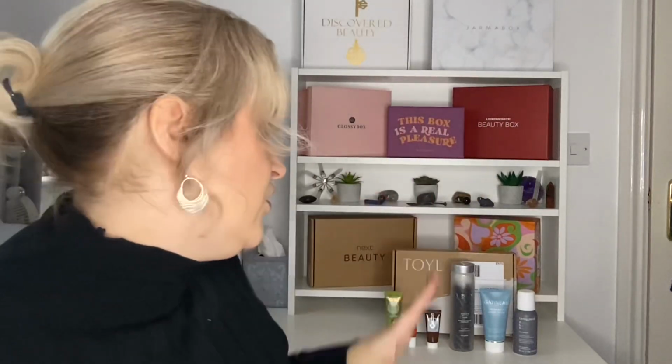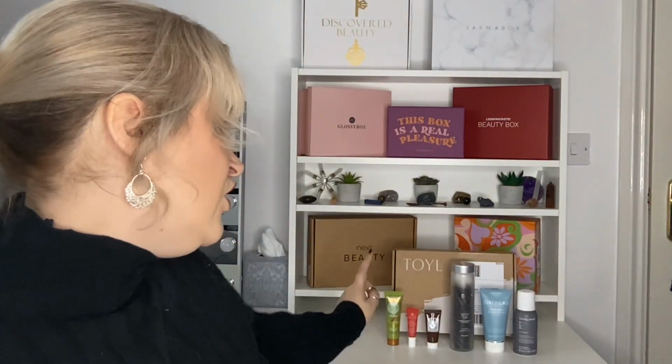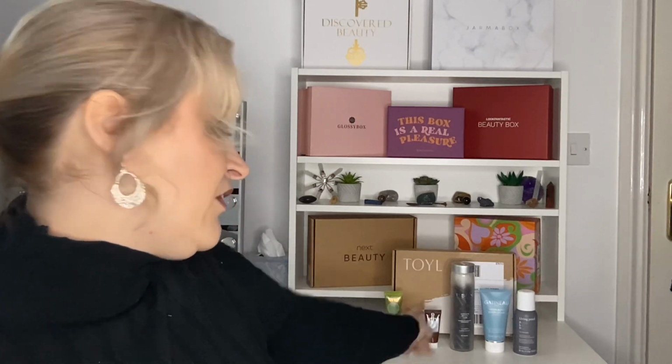But yeah, Living Proof Dry Shampoo, awesome, love it. That is awesome on your skin. My hand feels so soft using that. Love getting hair stuff. Origins, love Origins, and that red pepper thing looks good. So yeah, a really nice box. Yeah, really happy. It's got my seal of approval anyway.